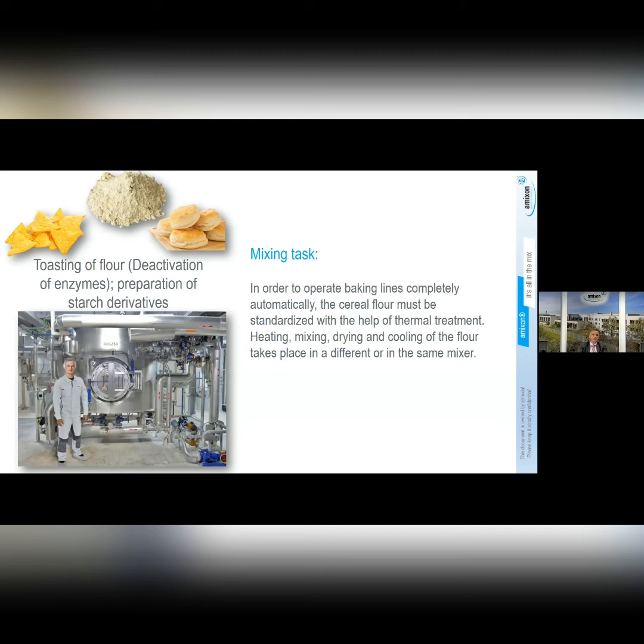What are the main advantages using an amixon system? The toasted flour has particularly good instant properties. Excess water content is evaporated quickly and effectively. The powder is free of lumps, and optionally, the flour has a roasted flavor, and mixes and disperses well with liquid.